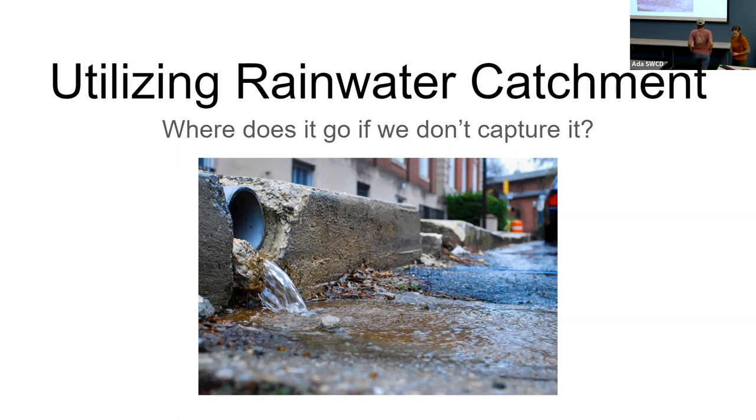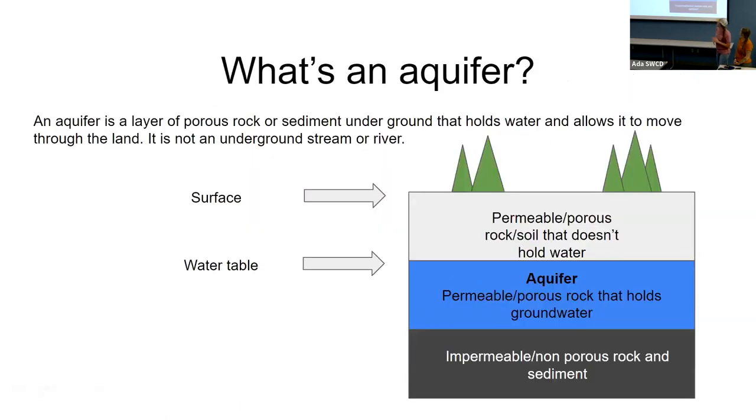Hi, so I'm Jess with the Ada Soil and Water Conservation District. I'm coordinating the event for tonight. We help landowners, farmers, everybody with better conservation practices. And so rainwater in Idaho is an especially big topic. And where does it go? If we don't capture it, it goes away.